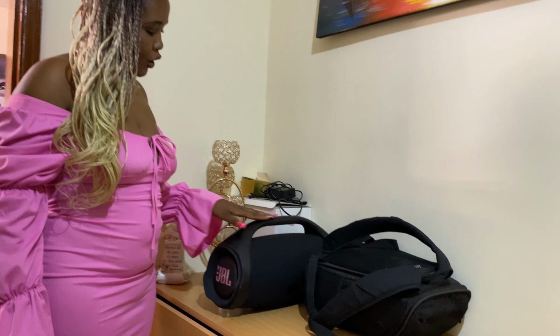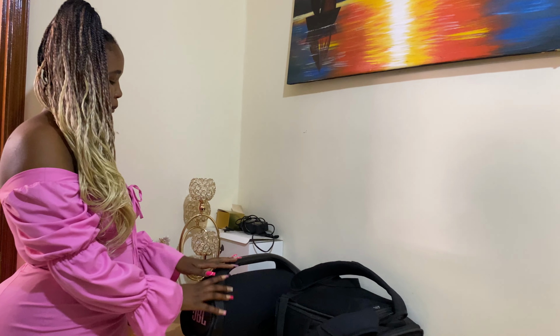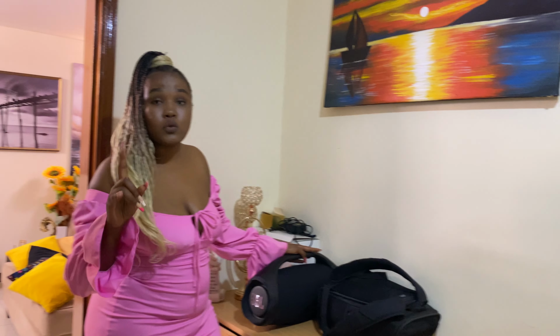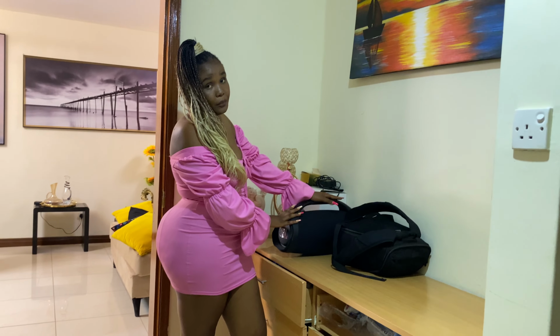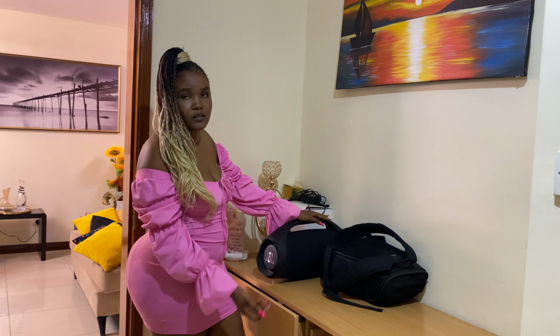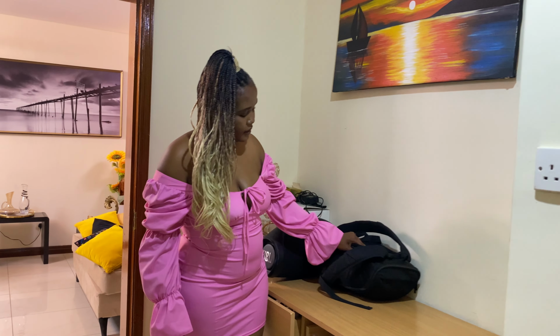This is our JBL. By now you know we love JBL. This is our JBL boombox. We use it on road trips, and when we're going swimming and vacations. I bet you've seen it on our other videos. We usually use it when we're chilling in a jacuzzi or a bathtub. We love it. It's really nice, and it's also waterproof. Is it waterproof? Water resistant. Yeah.